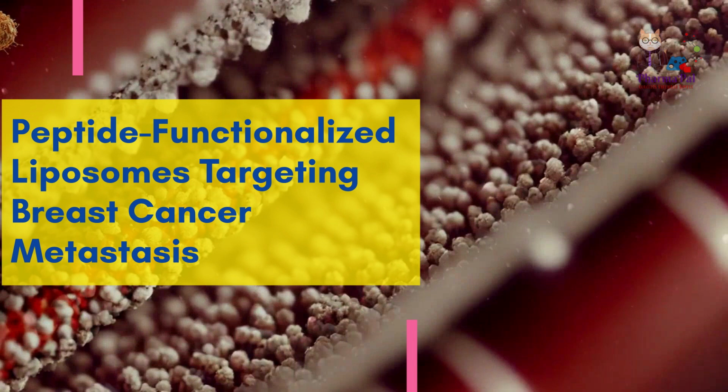They used techniques like dynamic light scattering to measure the size and integrity of the liposomes and flow cytometry to analyze cell binding. But that's not all. They also conducted in vivo studies using mice. They injected the mice with cancer cells and then treated them with the DV1 liposomes. The results were promising. The mice treated with the DV1 functionalized liposomes showed significantly reduced metastasis compared to control groups.